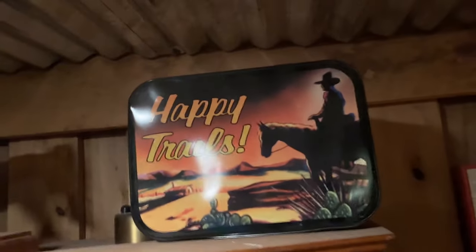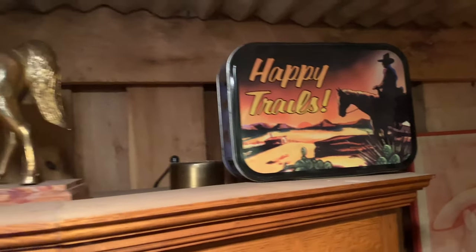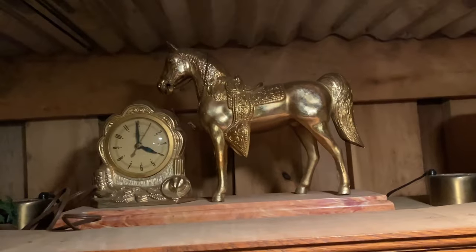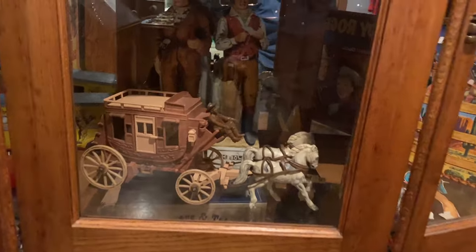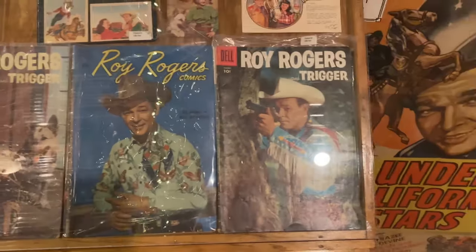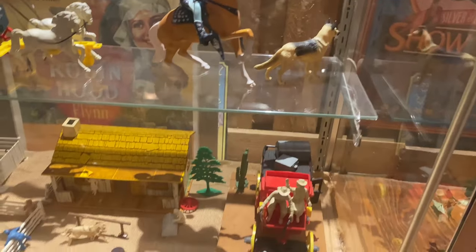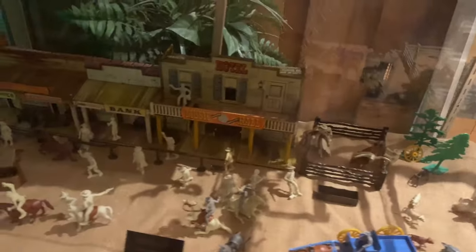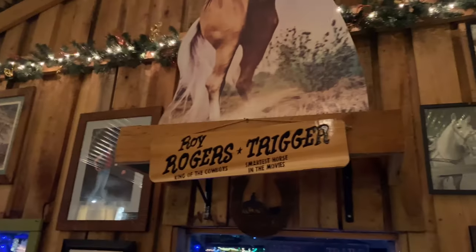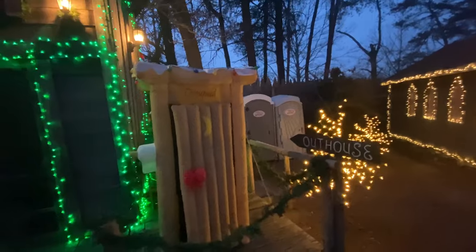Happy Trails, in reference to the song that Dale wrote that they used as their closing theme for their TV show. That's gotta be Trigger, I'm sure. Look at this. This is great. Oh, look at that, stagecoach. Of course, they had the toys. I don't know if they called them action figures back then, but that's pretty much what they were. You could have your own Western town. And the piece de resistance: Roy on Trigger. Look who's got his own outhouse.